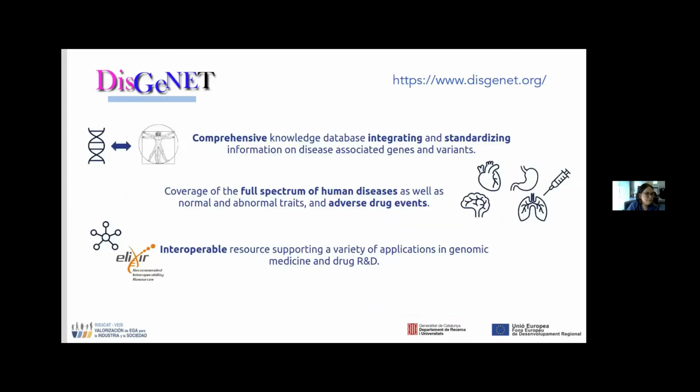And this is why we decided to develop DisGeNET, which was like 10, 12 years ago now. That is a database that integrates information about the determinants of human diseases, the genetic determinants of human diseases. We also want to highlight that we cover the full spectrum of human diseases, but we also have information about phenotypes and traits, and about drug adverse events. And given that we annotate the data with different vocabularies, we are an interoperable resource that supports different applications in genomic medicine and also in drug development.